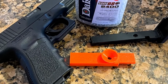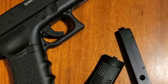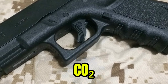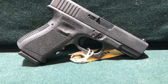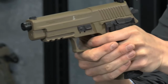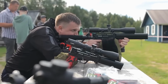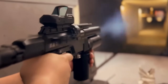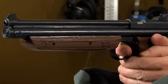Let's start with the misconception that refuses to die. For decades, air guns were associated with training, pest control, and casual backyard shooting, spring pistols, CO2 plinkers, low recoil, low noise, low consequence. That image is deeply outdated. Modern air pistols, especially PCP platforms, operate at pressures up to 5,000 psi. They launch heavy slugs at velocities once thought impossible without gunpowder. The result is a category that looks familiar but behaves very differently.